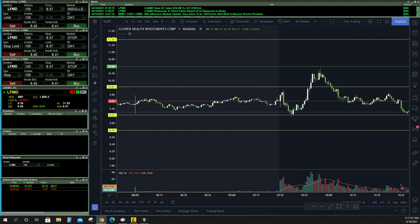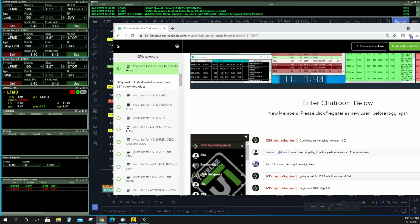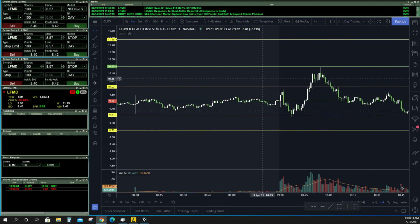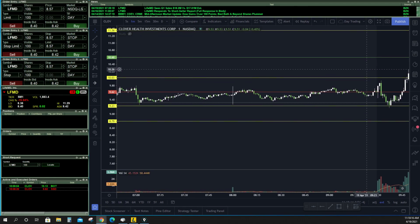Once the market opens, it kind of starts downtrending, but then it starts curling back up. Now right around this area, this is when I alert it in my chat room, and I say right here, CLOV may be interesting over 1003. Now what I'm going to do is wait for 1003 to hold as support first. If that happens, that's when I'm going to buy and then have a target at 1060, stop loss 962.